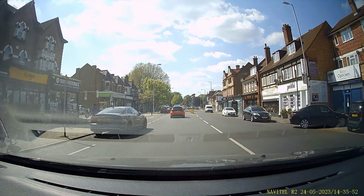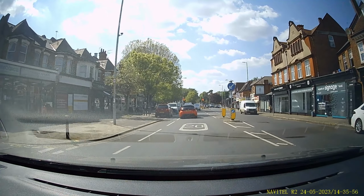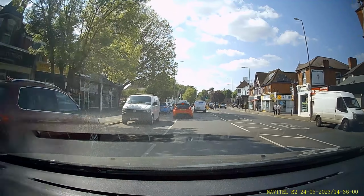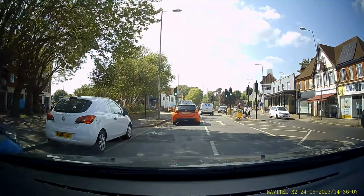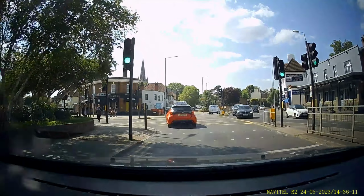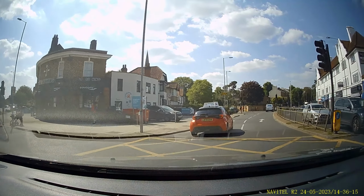leaving the test center, going left into Ewell Road, and we have a learner driver who started before us. So just remember to always follow the left lane, or the most left lane that is available, following the curve in the road.